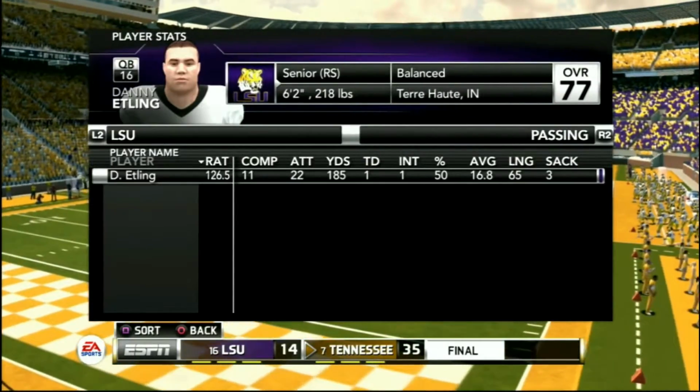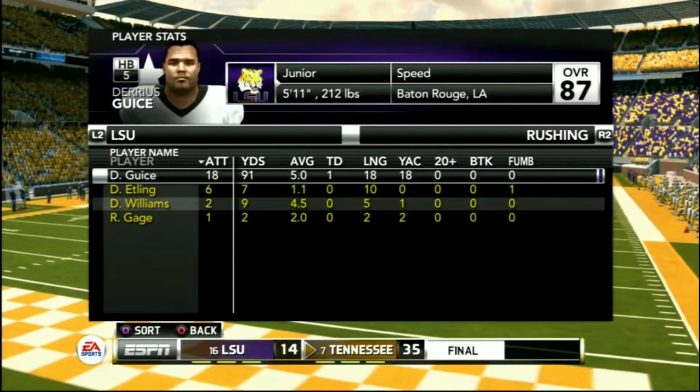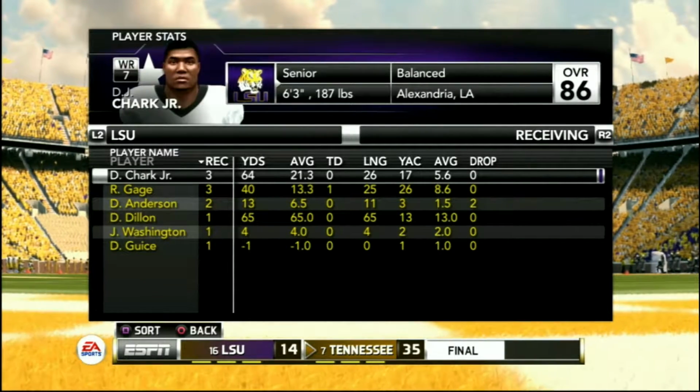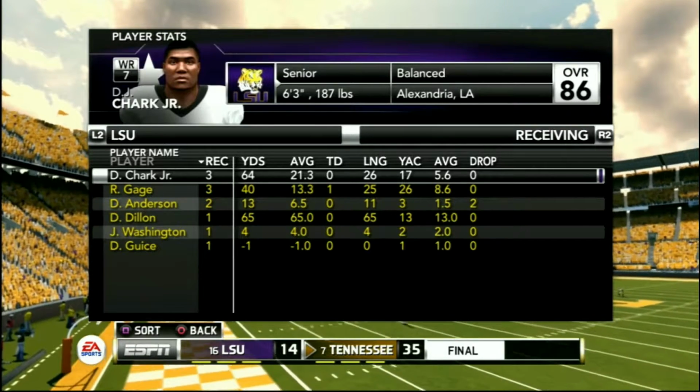So here is the stats. Danny Etling had 185 yards, 1 touchdown, 1 interception. Darius Geis had 91 yards. And the receiving, still need to do better with that. Just terrible.